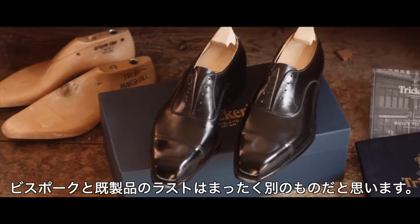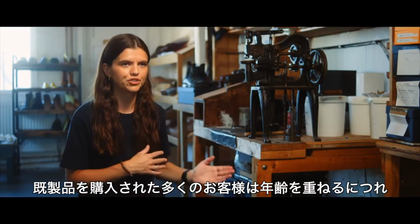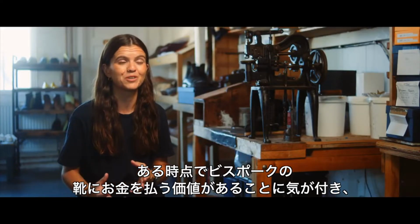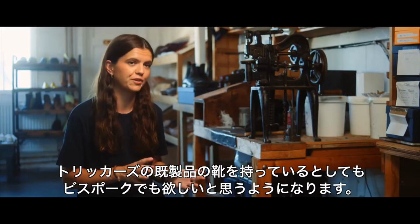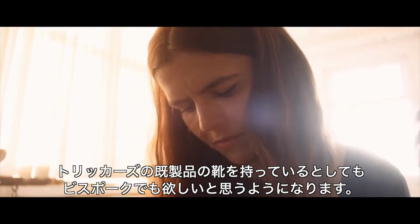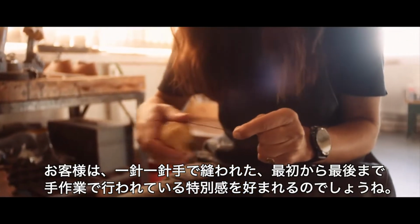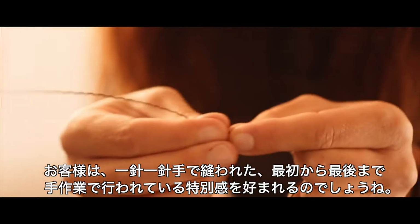I think having a bespoke last versus off the shelf feels very different. A lot of customers at Tricker's who have bought off the shelf throughout their life quite often get to a certain point, maybe in slightly older age, where they think that they deserve to invest in bespoke shoes, and they may have a pair of shoes that fits them perfectly off the shelf from Tricker's, but they want that shoe replicating in a bespoke form. I'm actually working alongside a customer at the moment who is requiring just that, and I think they just like the thought of something being really special, handmade start to finish, the threads being made, every single stitch being done by hand.